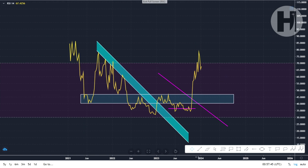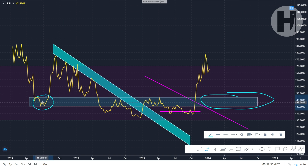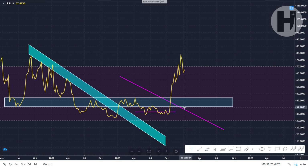Taking a look at the weekly RSI, you can see that we are quite overextended here. I would be expecting a move down to this block. As you can see, this was our support back in 2021, and then we flipped it to resistance throughout 2022 and then 2023, and then we broke out in October last year. So a retest of support here is, I would say, necessary because we do want to cool off a bit. We do want to come down, consolidate for a bit, just like we did here, and then have the breakout into the bull market. So that's something to target on the weekly chart.